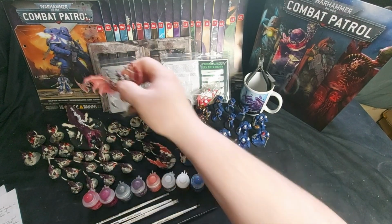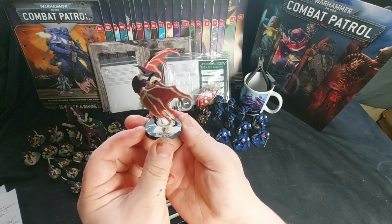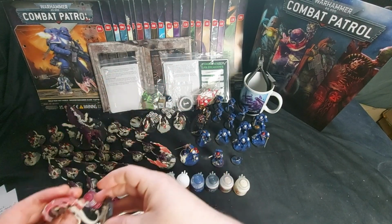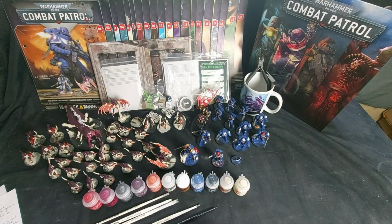You sort of can see it from an angle, but yeah, from majority of the views you can't tell he's actually had half his tail cut off. Other than that, I've really enjoyed the models. They've gone together just as all the previous models I've built, and yeah, they have been pretty good quality, really good models, and have been fun to paint.